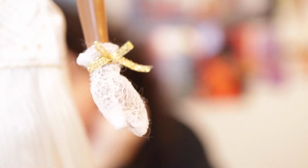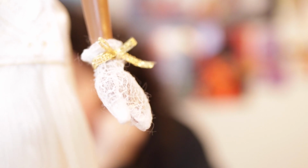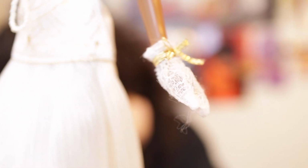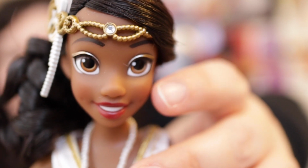And this is all one piece. She's wearing these delicate white lace mittens with gold ribbon. I am not going to take them off because they'll probably take a while to put back on her hands. Alright, she definitely has a new face mold. Oh, she's so beautiful. Also on her face, she does have a little bit of gold eyeshadow.